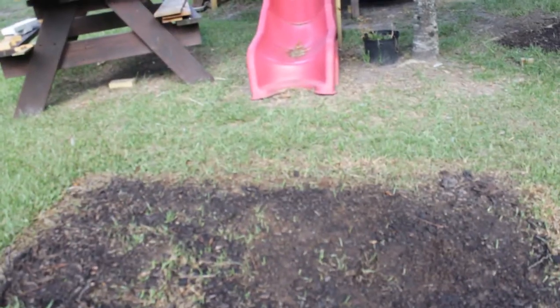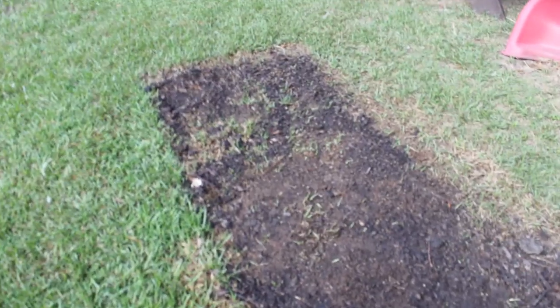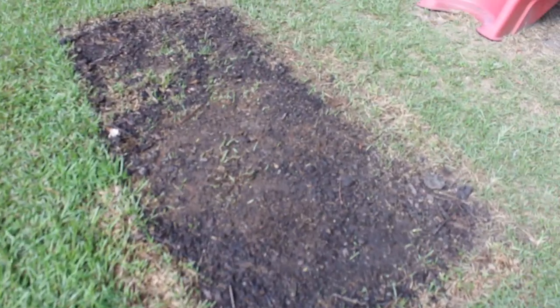And I put down a chick mix. It's a mixture of grass seed that the chickens like to peck at, and threw some compost on there. So it doesn't actually look that bad, but with me putting the compost on top of that, it really does look pretty bad.